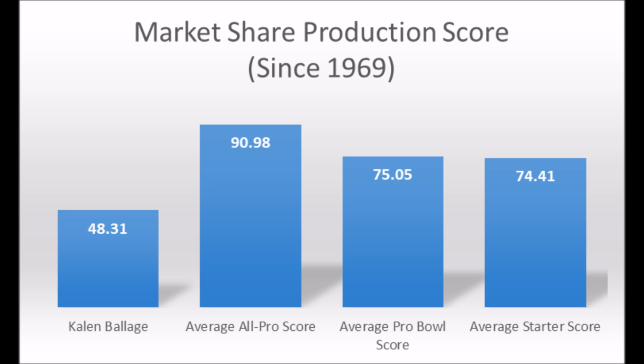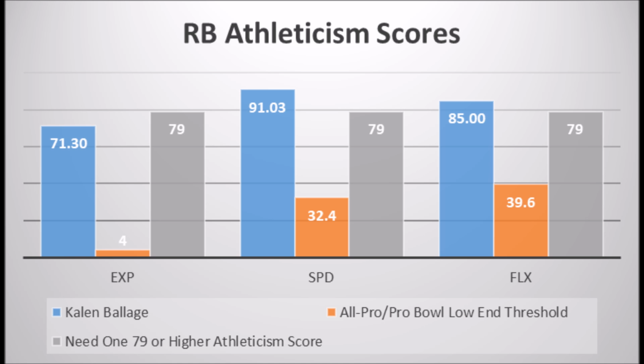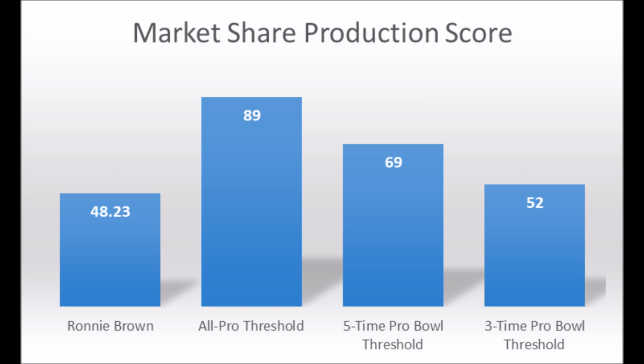In terms of bottom end thresholds, he doesn't really hit the 3-time Pro Bowl threshold, 5-time Pro Bowl threshold, or All-Pro threshold. But the one thing Kalen Ballage does have is great athleticism traits: 71.30 in terms of explosiveness, 91.03 in terms of speed, and 85 in terms of flexibility for his size. Fantastic overall athleticism traits. And he shares a shocking similarity to another running back that the Dolphins have had in Ronnie Brown. Ronnie Brown had almost identical market share production coming out.